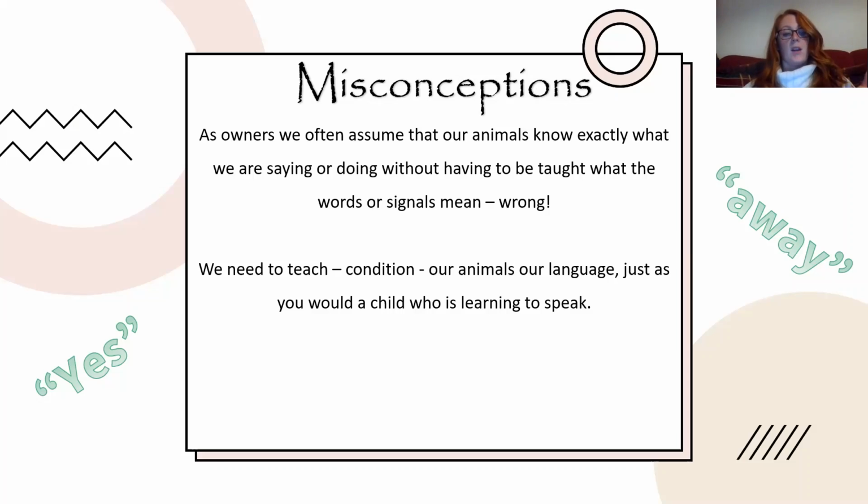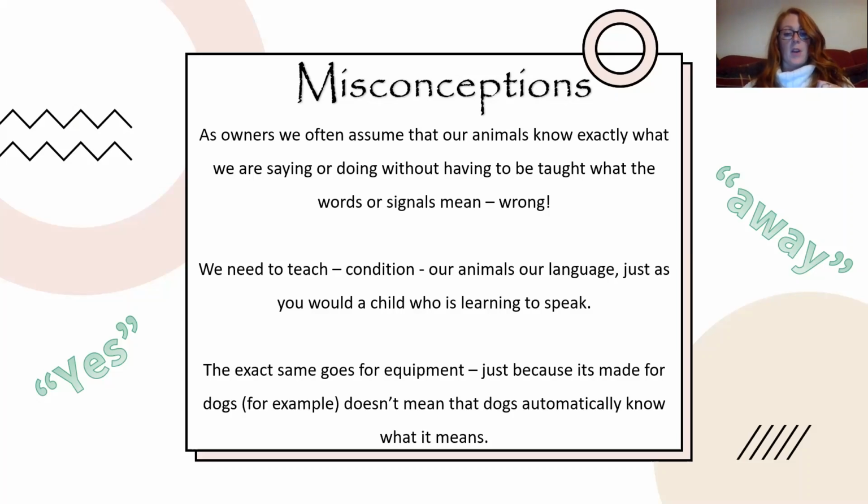Okay, so they start learning when they hear that word yes, a treat is coming, and when they hear that word away, you're then going to ignore them and they're going to go off and do their own thing. So you've taught them a mark word and a finish word. Marking it is for when they've done the correct behaviour. So if you ask your dog to sit, as soon as their bottom touches the floor, that's when you would say yes.